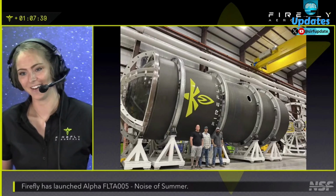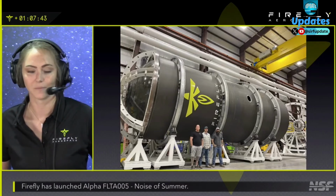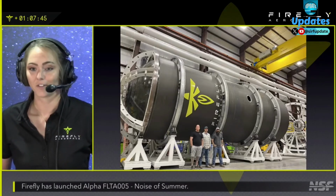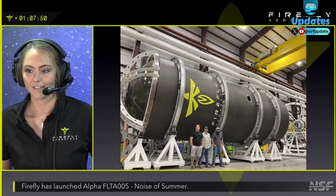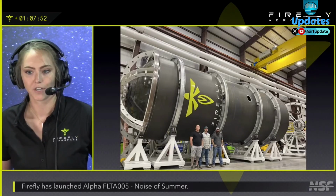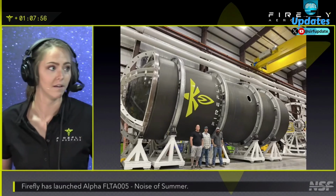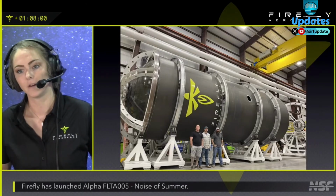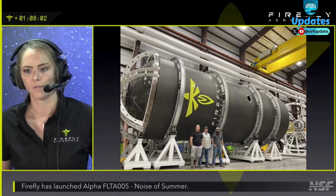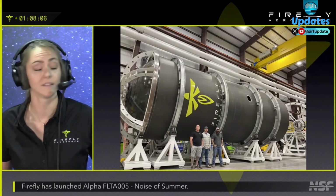But yeah, we're also not only testing engines, but our MLV size barrels and tanks. On the screen. That is my baby right there. That's what I've been working on. So that is a short version of our full length MLV stage 1. That right there is kind of our development article in order to mostly proof out the manufacturing methods and things like that, because we've never built anything at this scale before.